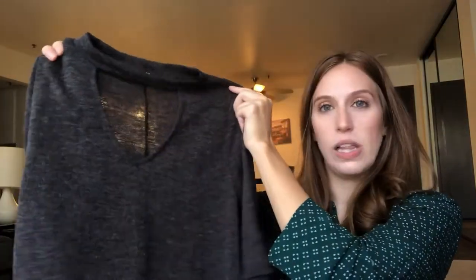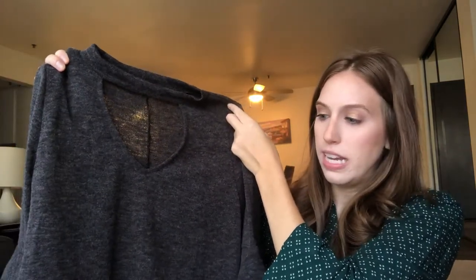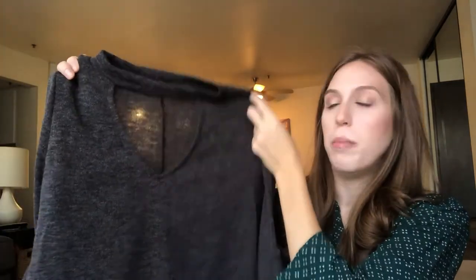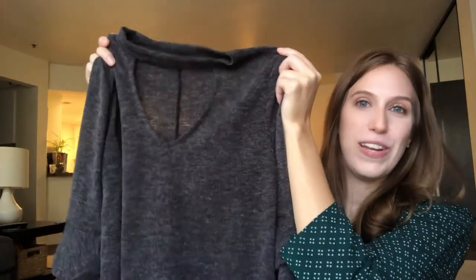Like I said, it is still lightweight, so it isn't too heavy, and I think you could wear this casual with jeans, or you could dress it up with cute little booties for like a date night or a night out. I think this is so cute for fall.